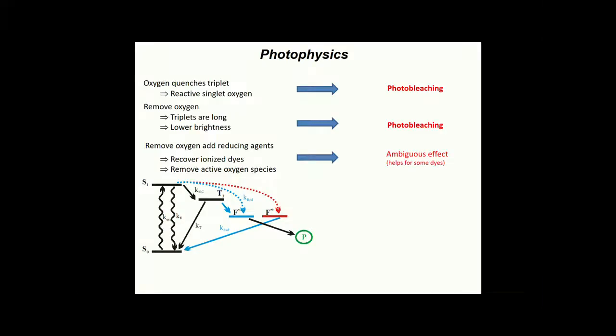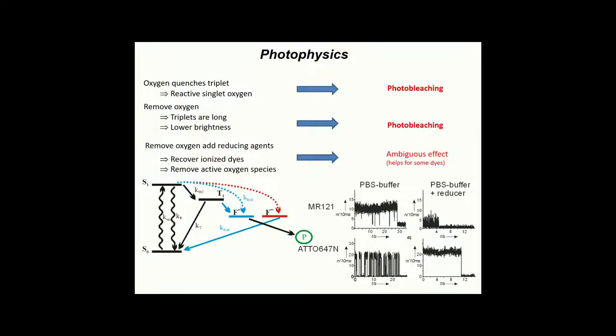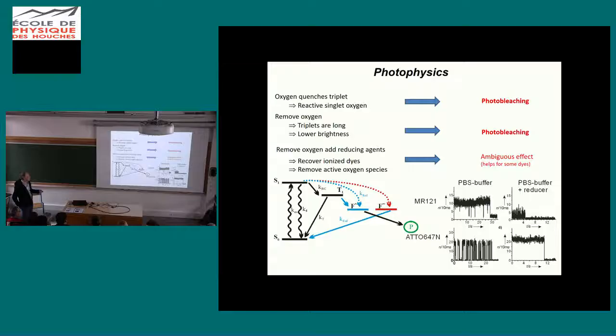And then people started, I mean, they already added these reducing agents. They remove oxygen, and the reducing agents were already used before oxygen removal. Then all these different chemicals were out there, and it was very strange. We studied them with single molecules, and you get very ambiguous effects. Like one dye in PBS buffer seems quite happy. You have long emission over quite some time, and then you remove the oxygen, or you add a reducer, and it becomes very dark. It bleaches more quickly. It's blinking very strongly. And another dye, you add a reductant.